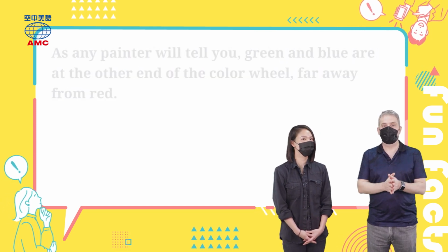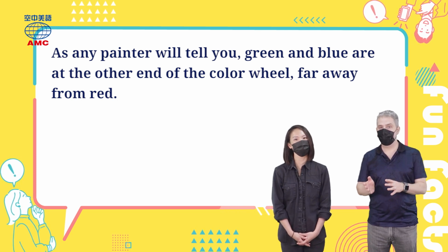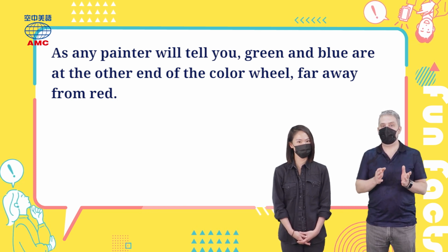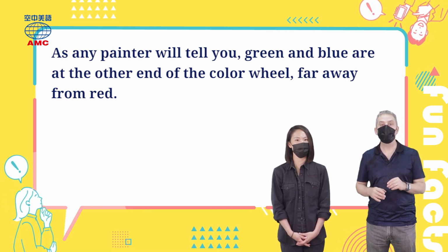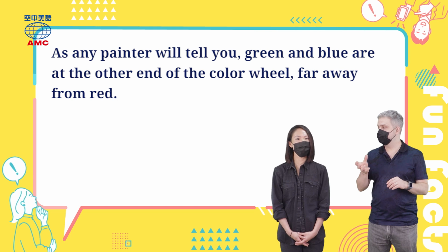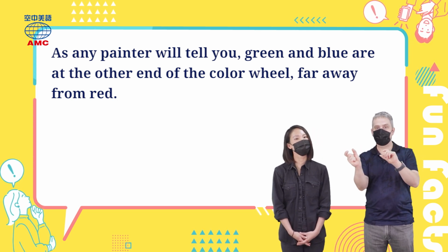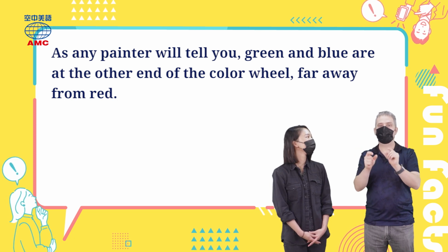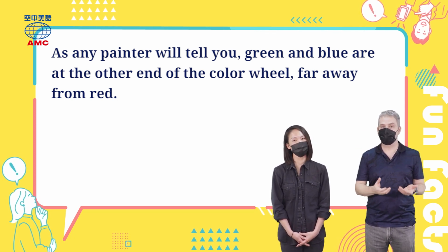The article explains, as any painter will tell you, green and blue are at the other end of the color wheel, far away from red. So if you think of kind of yellow and so on as somewhere in between, but red's here, green and blue's here, and they're not very close. Now, a painter would know this because they work with lots of colors.